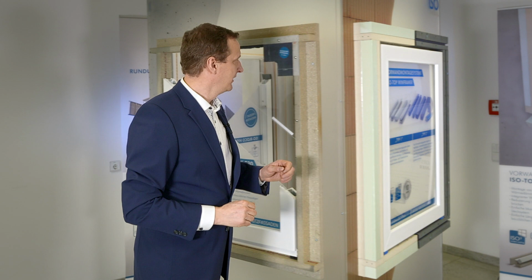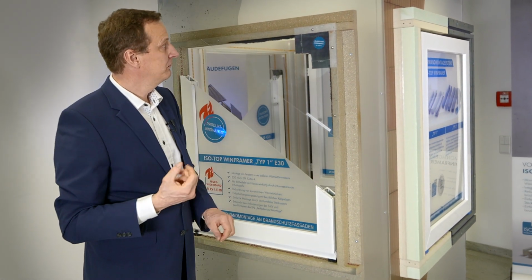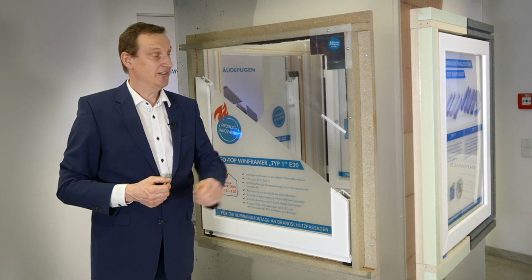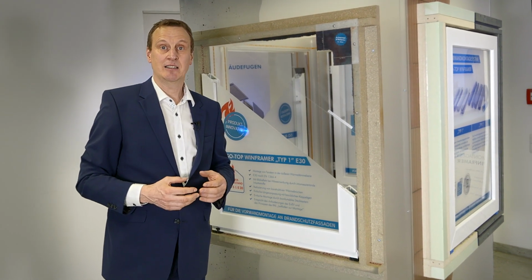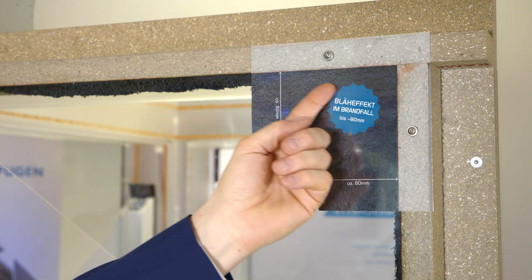Let's take a look at this. Here again you can see a polyurethane sheet. It is a greyish colour. The material we can see here is an intumescent material, which means that it will swell up in the event of a fire. That is exactly what we can see here.